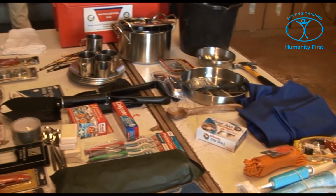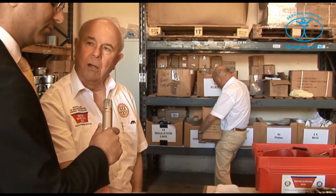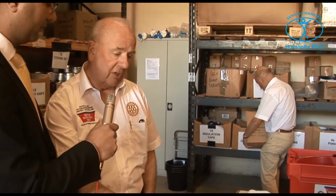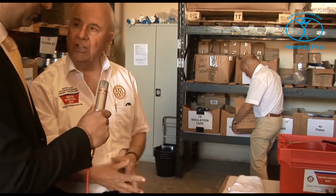And then odds and ends, I suppose, things like a poncho to keep people protected against the extremes of weather, very often monsoon type rain, those sorts of things that also go in. Anyway, you can see it all displayed there on the table.